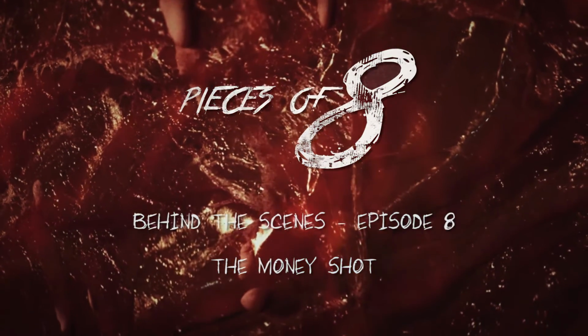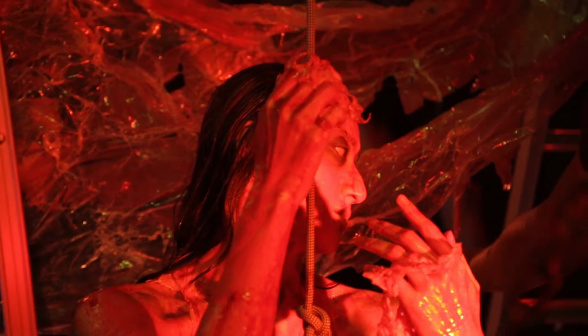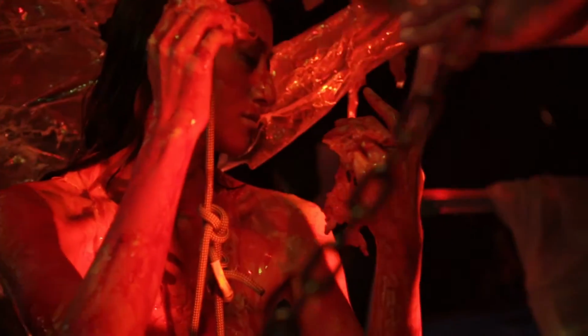And what's the biggest challenge today? Biggest challenge today, we're going to be dropping a big amount of blood on the floor, and we're going to have to kind of get that right. We're going to try and catch it in a bucket below, but I imagine a lot of it's going to miss and just hit the floor, and so I'm hoping we can do that properly. We probably have one shot at doing that with the actress suspended upside down, so that's going to be a challenge.